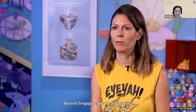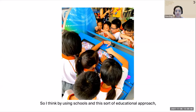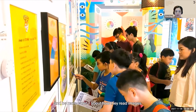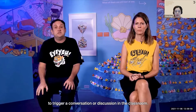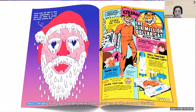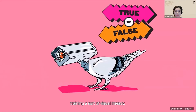And beyond Singapore, we're also excited that the content has reached the UK, the US, Hong Kong, Taiwan. In a world where there's so much imagery and so much noise, how do we cut through all that? So I think by using schools and the sort of educational approach, we can tell people to analyze images in a different context and be more careful about how they read images. So EYEYAH is designed around this visual trigger to trigger a conversation or a discussion in the classroom. And it also encourages them to look a bit deeper and harder into the details of an image that only reveal themselves on a second viewing. So I think it's both of those things. It's revealing hidden messages, but it's also training a sort of visual literacy.